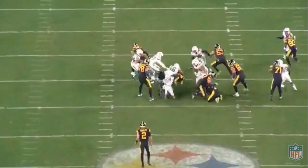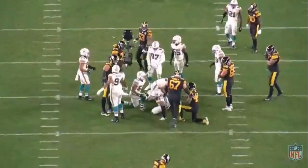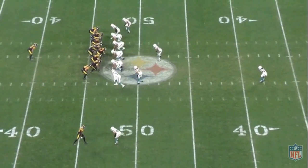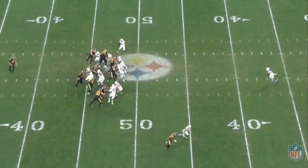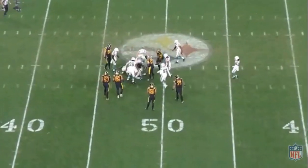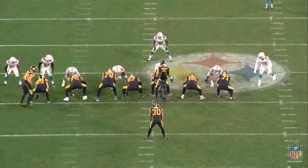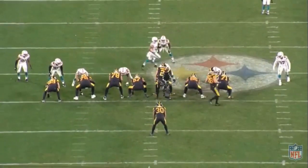Boom. Boy got lit up again. Look at that. You Steelers, light y'all up. Good job getting in there and stopping that play too, man. I like it. I can't stand the Steelers. All right, let's go.